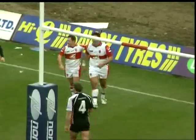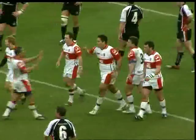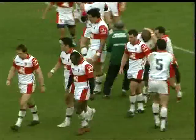All started with Macaulay Azu going 40 metres. Quick play the ball, Morel to Goddard, Goddard to Ford. Ford did exceptionally well, infield to Smith, and Smith beat the last man and scored. Rovers' third try of the game.